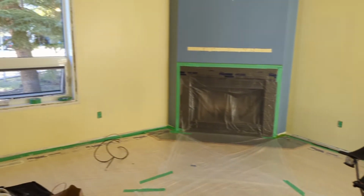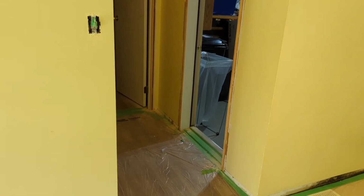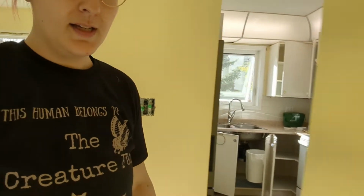Did you finish the baseboards in the... Yep. I swear there's progress. It doesn't look like it. It looks the same as when I left you guys a couple hours ago, but I swear there's progress. We have no baseboards on the floor now, and now we're working upstairs. I'll bring you guys upstairs.